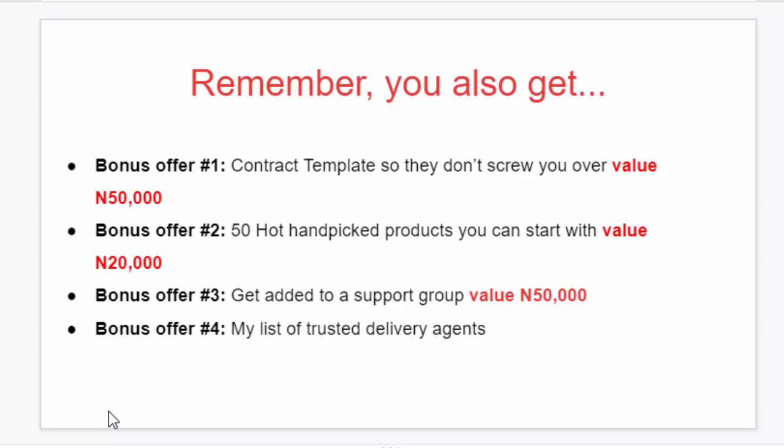And of course, for those persons who say, "Oh, I want to take my business and handle some of the things myself, and not just rely on the vendor to do the delivery for me," I'm going to also give you my list of trusted delivery agents. I spent over 6 months putting this list together, right? So instead of you going through 6 months trying to find people who are trusted to do your delivery for you, I have done that work for you, and I'm just going to hand you this list for free. No stress. You're not spending 6 months to do this, right? I've done all of the job for you.